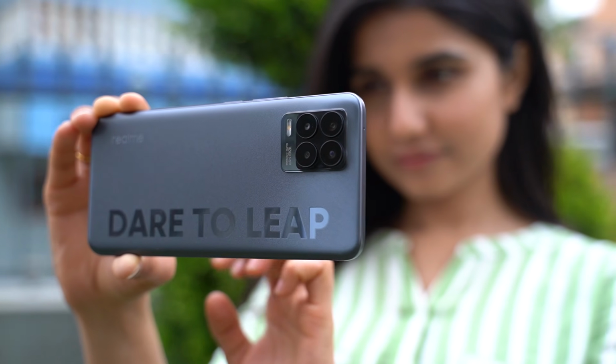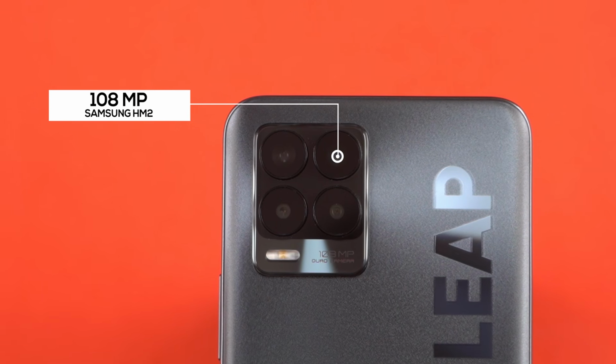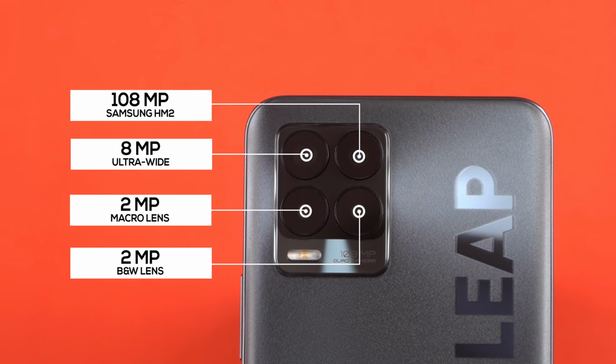Okay, let's talk about the cameras now. While the display and performance aspects of the Realme 8 Pro remain the same, the company has tweaked a few things in the camera department. This time we get the 108 megapixel Samsung HM2 sensor coupled with the same 8 megapixel ultra wide and 2 megapixel depth and macro lenses.